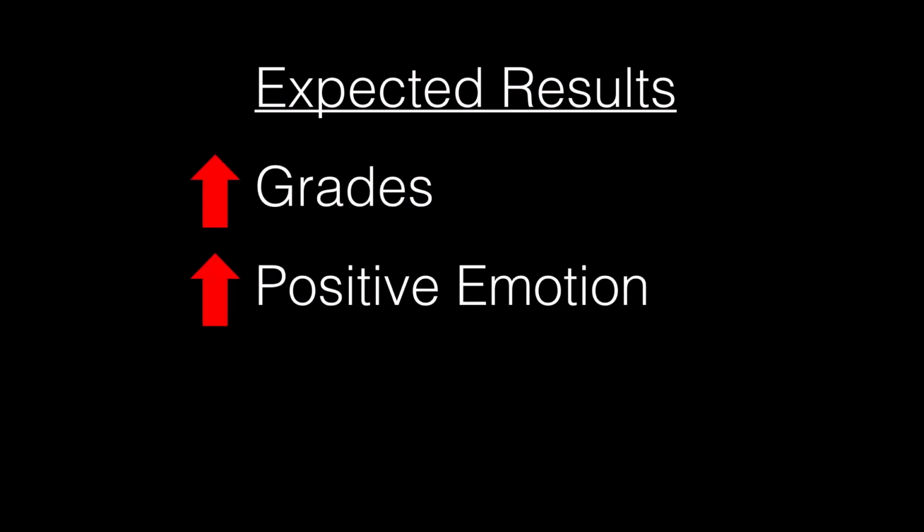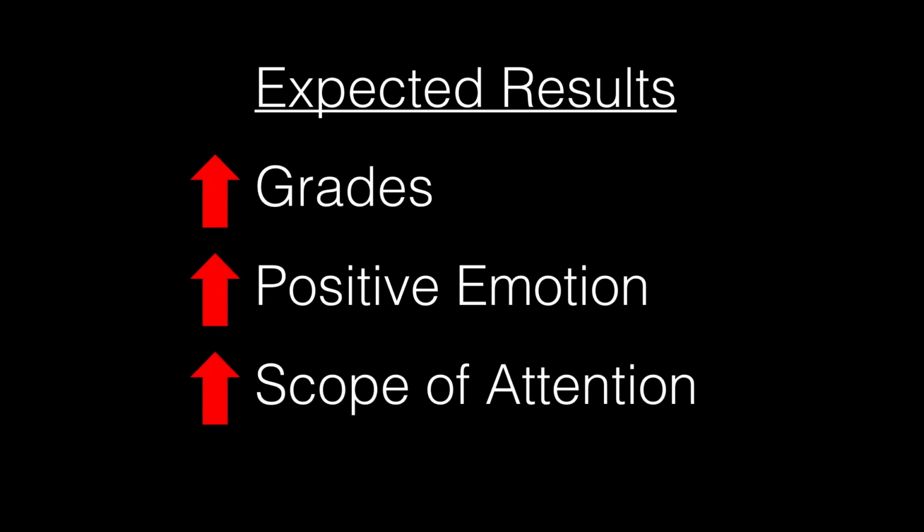Higher positive emotion was also expected because other researchers found students enjoyed interacting with other students more than listening to a lecture. A larger scope of attention was also expected because we believe seeing a bigger picture will be ideal for learning exercise physiology. We believe so because exercise physiology is not just memorizing the facts.